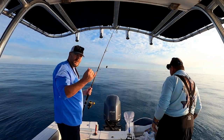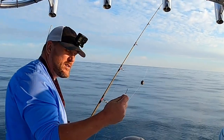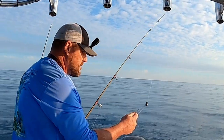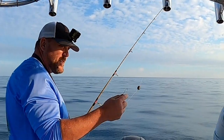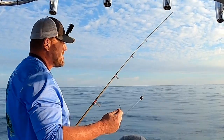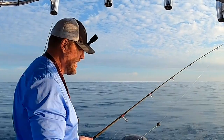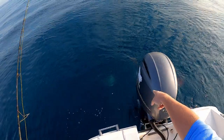When you're fishing for small lane snapper and stuff, you got to fit the hook to what you're fishing for. So you got to use a little bit smaller hook for those snapper. And then sometimes you get hooked into some big things out here and you just give it your all and hopefully it works out.